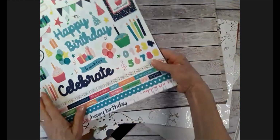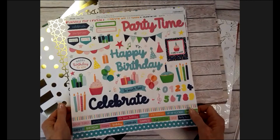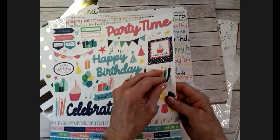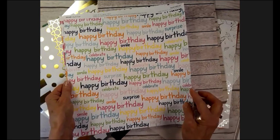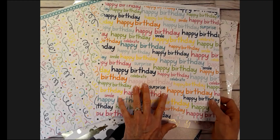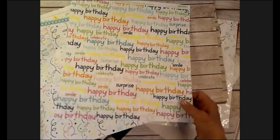Next, you might see that we've got a birthday paper. It's called Party Time. Again, stickers that will work on your projects, okay? Now again, this paper is double-sided. So let's take a look at how that's going to work. The first side is a very bold birthday print with confetti on the opposite side.